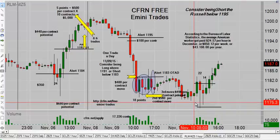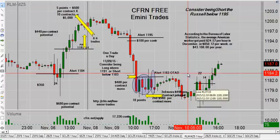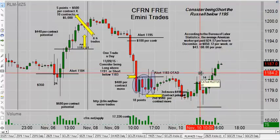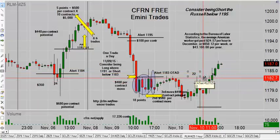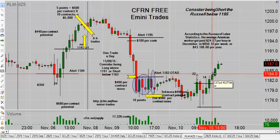But the 81, now if you caught this first move, it ran 22 points, which, I'm sorry, 22 ticks. It ran 2.2 points. There's 10 ticks to a point. So it ran 22 ticks. It's $220 per contract. The next one ran 14 ticks. The next one ran 24.